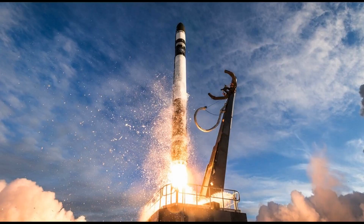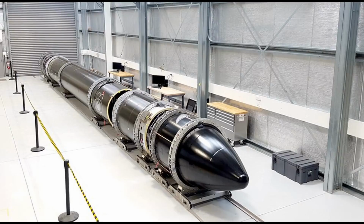2. Testing and validation. Following successful R&D, Rocket Lab will conduct rigorous testing of the new systems and components. This phase is critical for identifying potential issues and ensuring that the upgrades meet safety and performance standards. 3. Manufacturing and production scaling. Once testing is complete, Rocket Lab will transition to ramping up production capabilities, ensuring that the new enhancements can be integrated into the existing launch schedule without disrupting current operations.